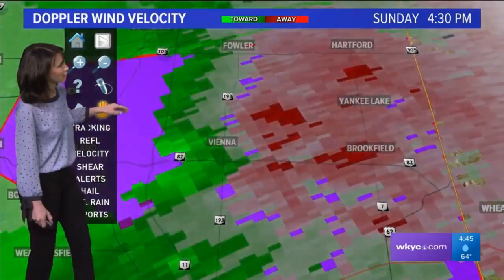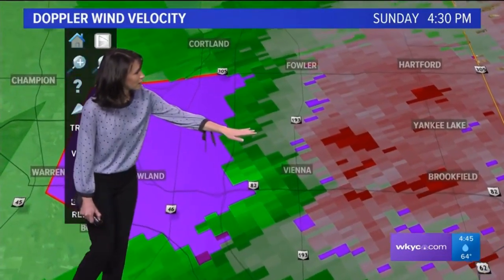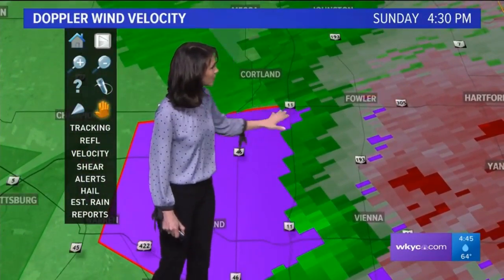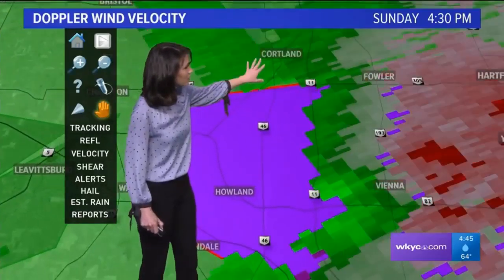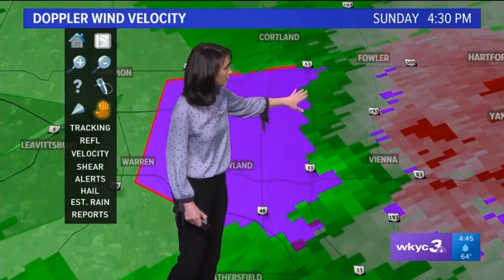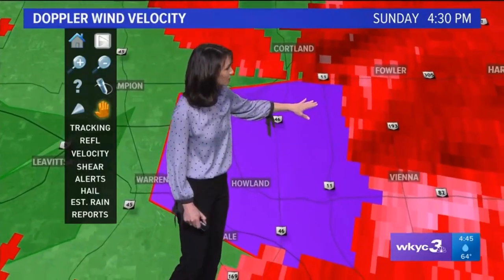Let me see if I can bounce back and forth a little bit. Let's see if we can pick up the Weather Service office in Cleveland. It doesn't want to pop on. Look at that, there it is. You've got to hit the little sweet spot right here between the two. And you can see they're lining up still. We still have that wind max.